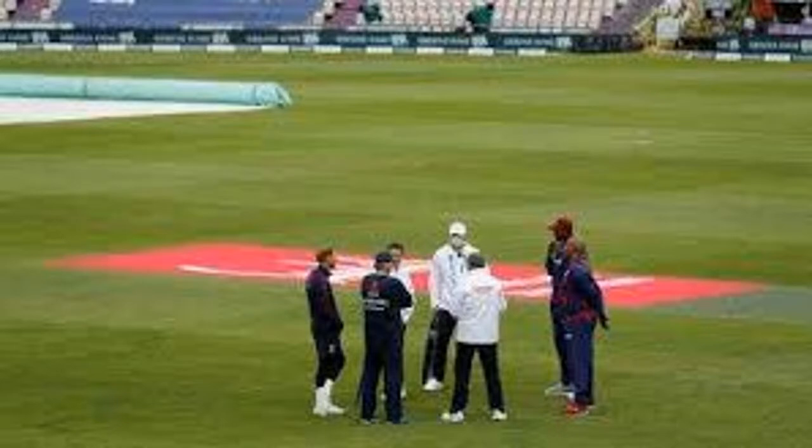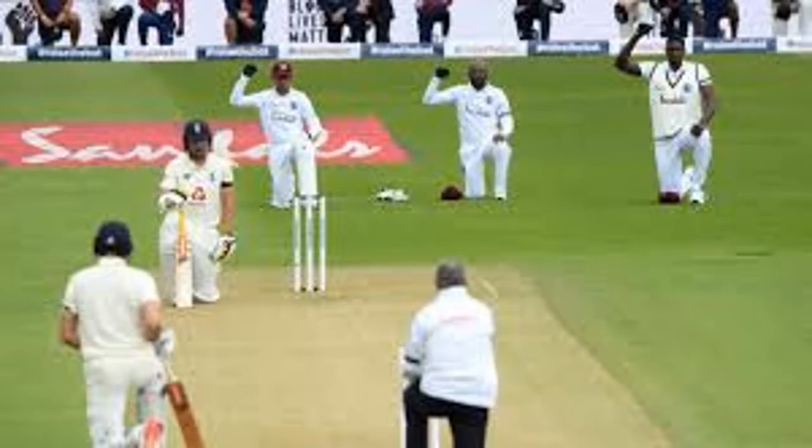Starting on July 24th, after West Indies pulled off a historic win in the series opener, England, led by Ben Stokes, staged a remarkable comeback in the second test to level the score. In the third test at the Emirates Old Trafford in Manchester, a lot is at stake in the first ever international series after the pandemic.